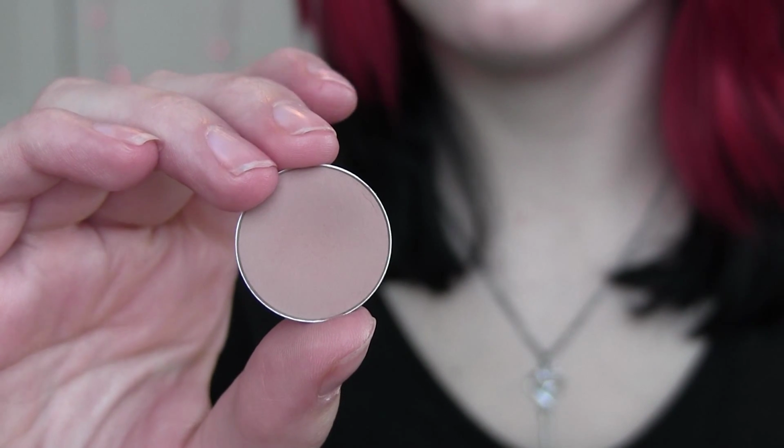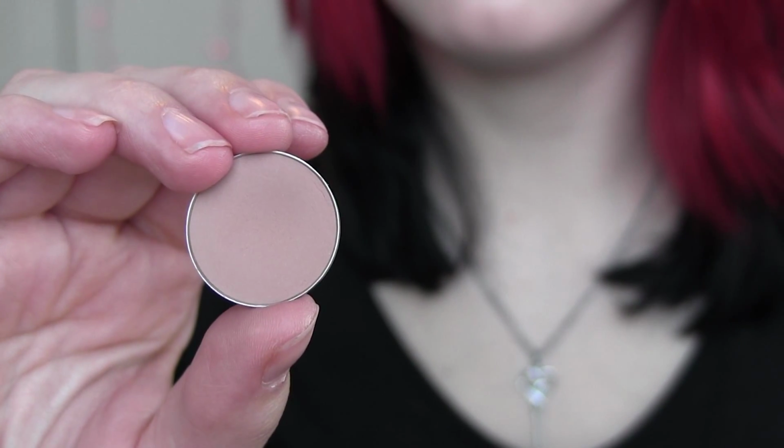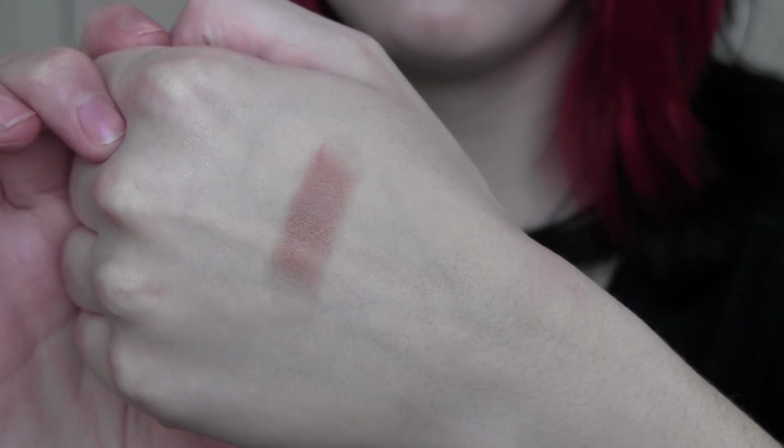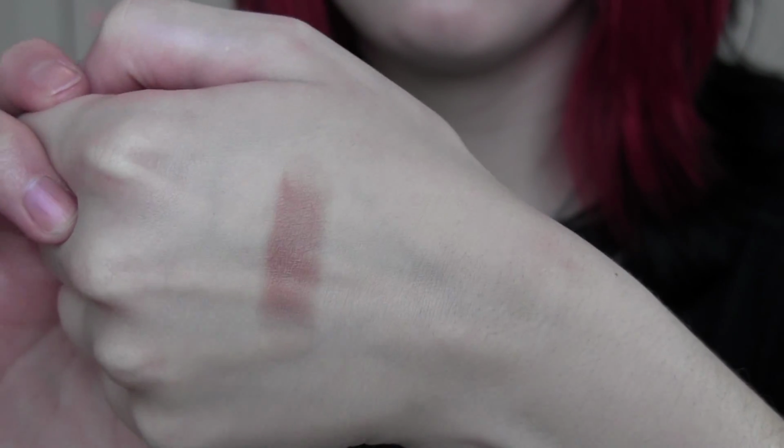So the next shade I have is also matte, and this is Soft Brown, probably no surprise there. And on the website, it's described as a soft golden peachy brown, which I think is complete phooey because this is kind of like a soft to mid-tone brown, but it definitely has a pink undertone, not a golden undertone. But anyway, again, just an incredible eyeshadow for the crease.